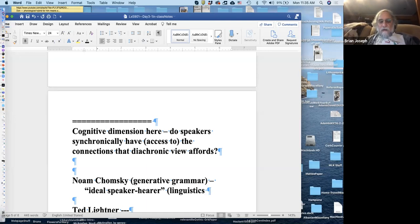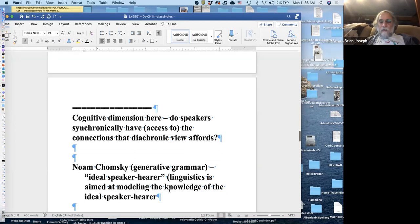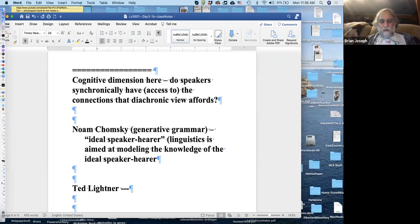and said that linguistics is aimed at modeling the knowledge of the ideal speaker-hearer. One of my professors, when I was in graduate school, said, you know, if we were developing a grammar of English, and I'll get back to Leitner in a moment, and we noticed that the word devour always takes a direct object. You can't just devour. You have to devour something, and it has to be overt. Whereas eat, we can say, oh yeah, I ate last night. It doesn't require an overt object.